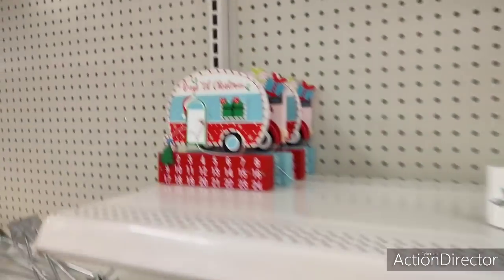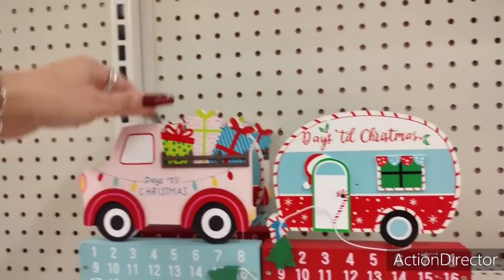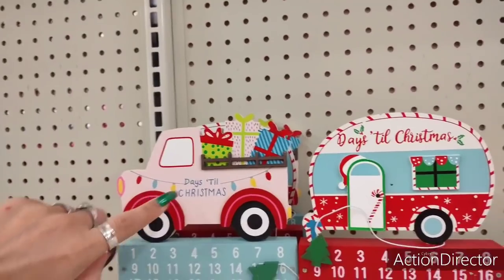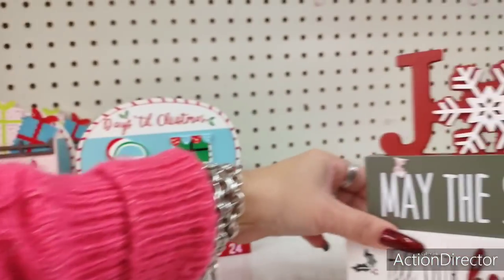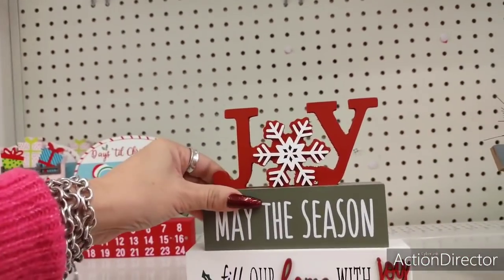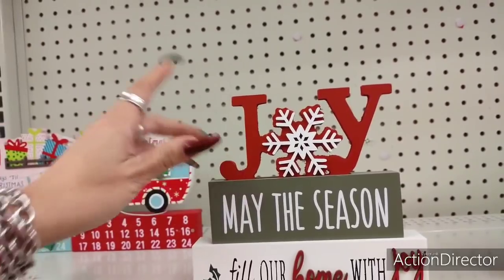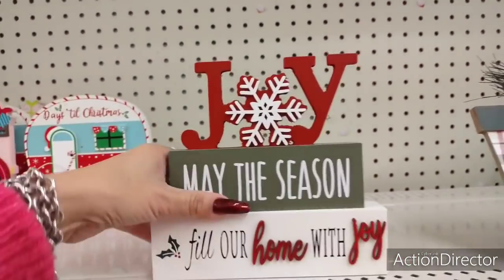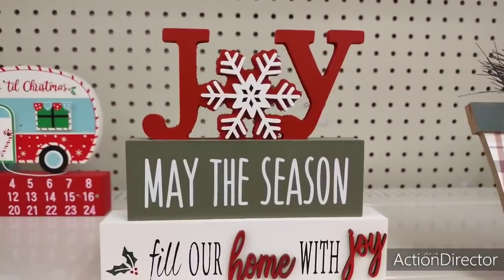Coming over here, they have more of the little advent calendars. Countdown to Christmas. I've not seen the pink truck. I've seen this, but not the pink truck. The pink truck is cute. They have Joy, and I think there was something. Oh no, it's not. Never mind. That was something else. Joy, may the season fill our home with joy. Okay. Let's see how much this one is. $3. So not bad. Not bad at all.